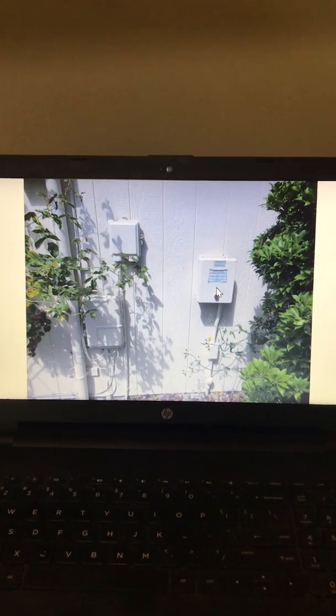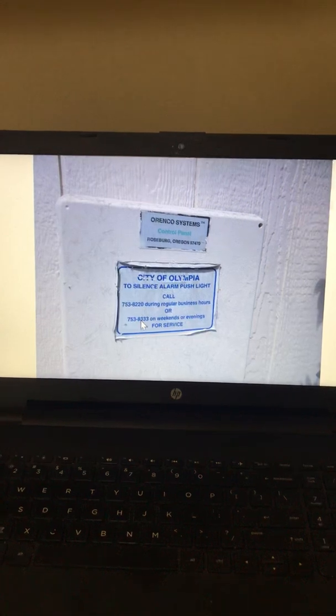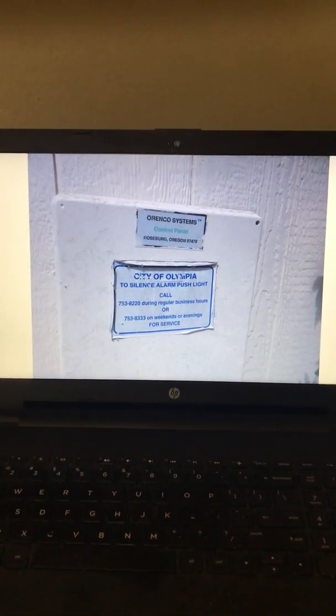This is the alarm for the city sewer or septic slash sewer system. It says a number here, call City of Olympia. So again, that's part of that whole septic system.